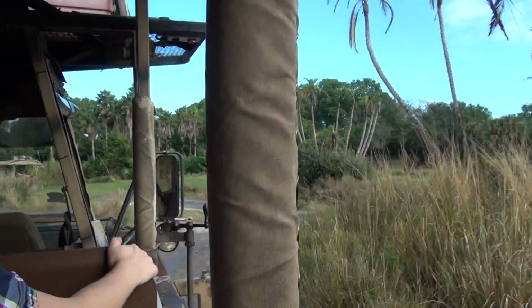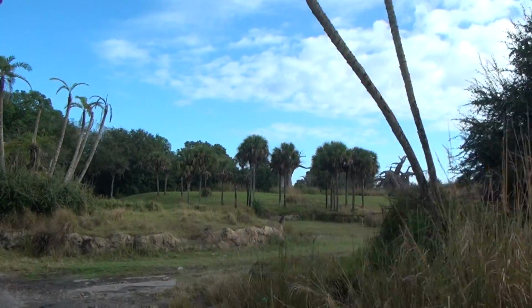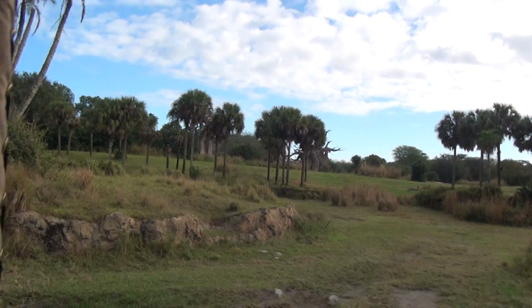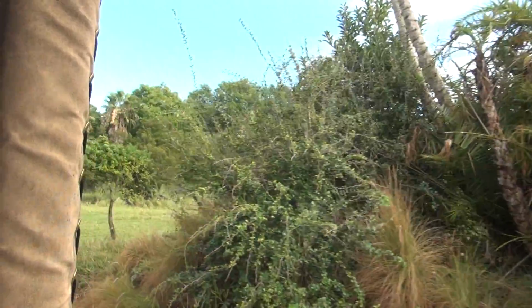Now we're coming up on what I like to call elephant country. Anyone excited about elephants? Yeah. All right, I'm excited about elephants too. But before that, we're going to pass by Monkey Point, which is most recently home to a family of mandrills.